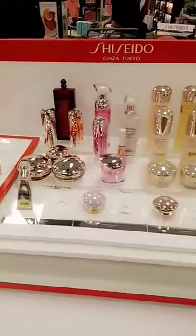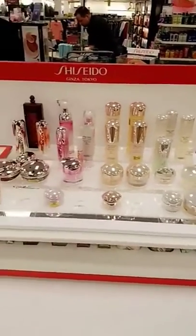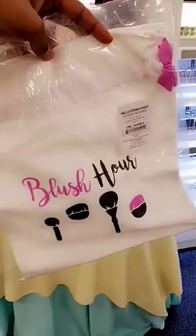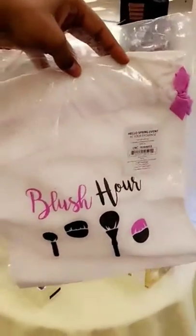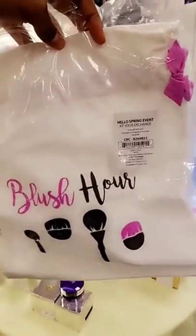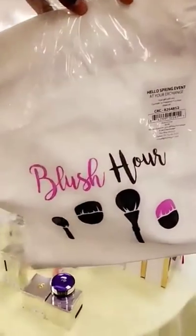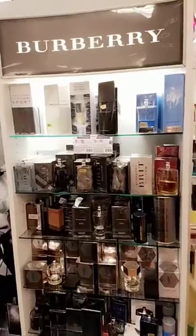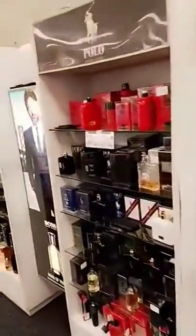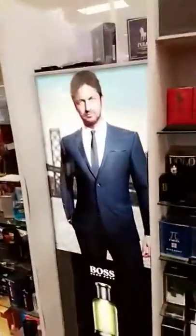Oh, this sparkly Shiseido. Man, that'll grab your attention. Did I mention that there's this super cute gift with purchase available for any cosmetic or fragrance purchase during the time of the Spring Beauty Box? Isn't that awesome? Some really awesome fragrances at the Exchange, of course. And some eye candy, too.